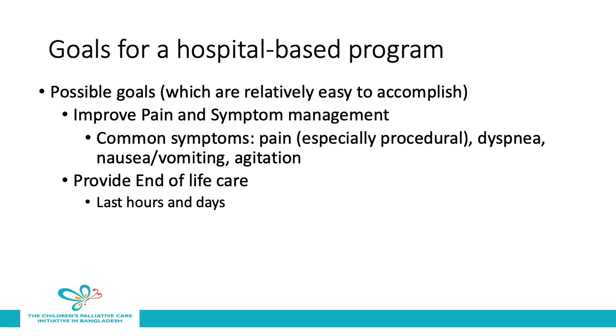When you start to set up a hospital-based program, you should consider the goals for the program. Possible goals, which are relatively simple to accomplish, include improving pain and symptom management, particularly focused on common symptoms, such as pain, especially procedural pain, dyspnea, nausea and vomiting, and agitation, and providing end-of-life care, which means care in the last hours and days.